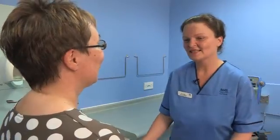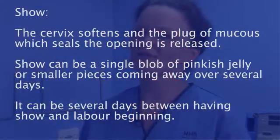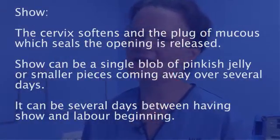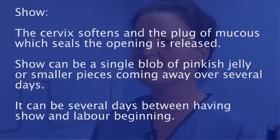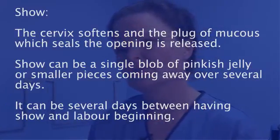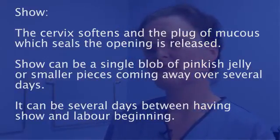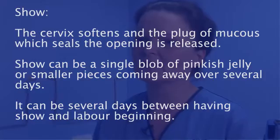There are three things that establish labour. There's a show, you can have waters breaking and contractions. Show is a plug of mucus which seals the opening of the cervix, and as the cervix begins to soften and prepare for labour, the plug of mucus is released. Show can be a single blob of jelly-like substance, or it can come away in small pieces over the course of several days. Show may not mean that you're in labour, as it can be several days between having a show and labour beginning.